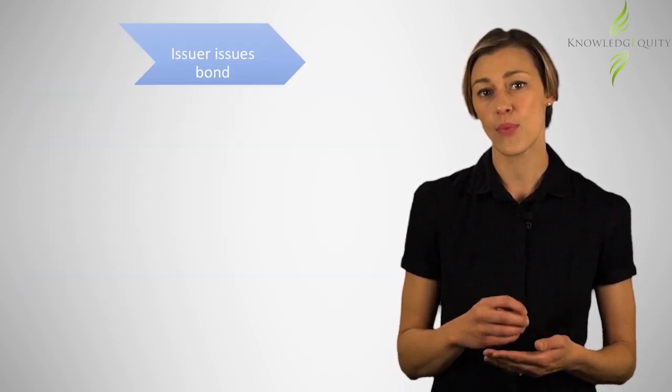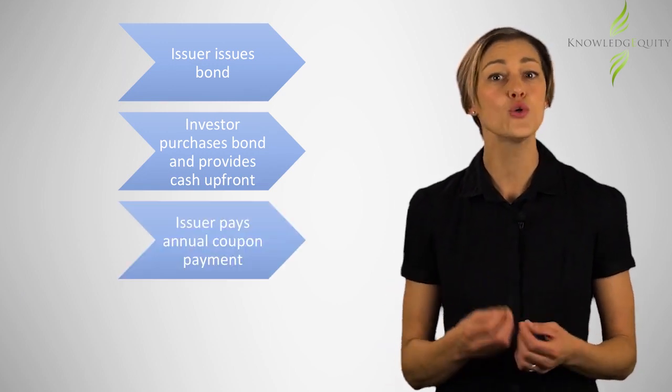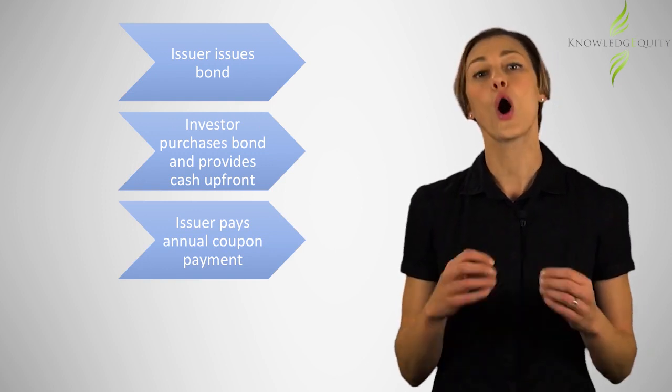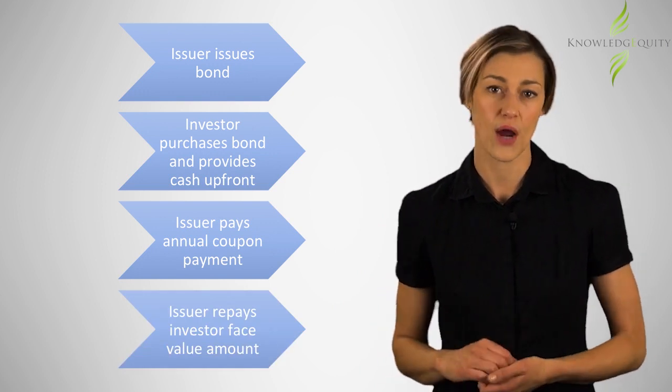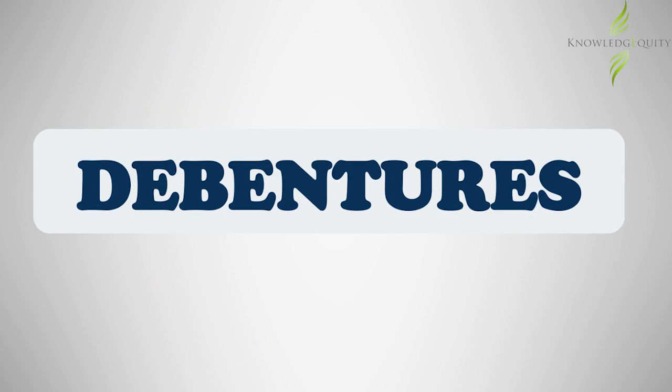An investor will purchase a bond with a face value of 100,000 Australian dollars and will receive coupon payments of BBSW plus 3% of the face value over the life of the bond, with the face value being repaid at expiry in 10 years. Issuing debentures to investors is another way that Friendly Pots could also raise funds on a long-term basis.